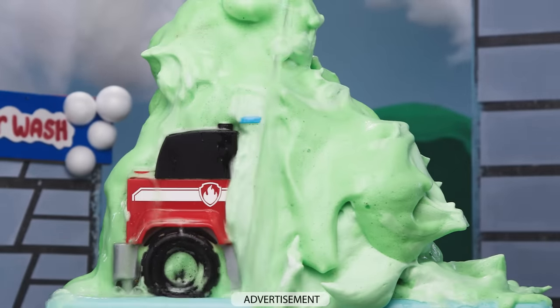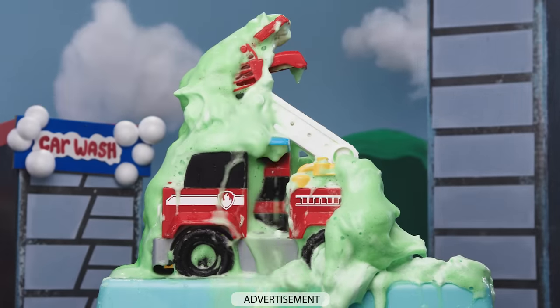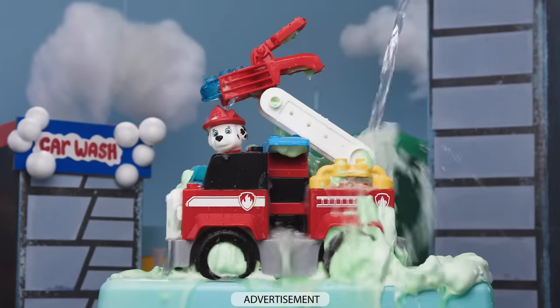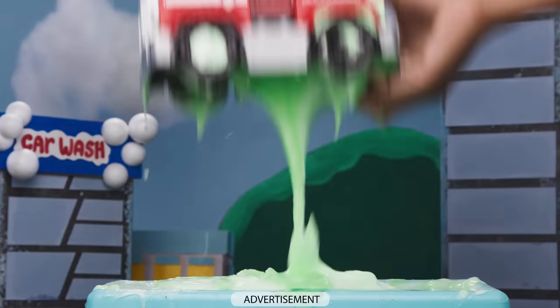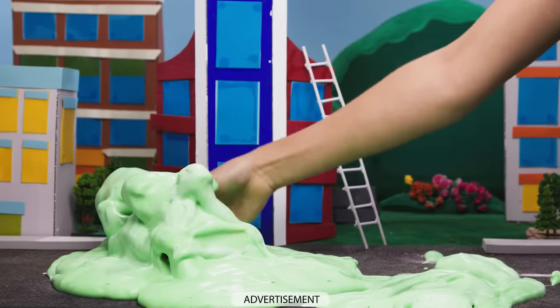It looks like this pup has a red truck, a white ladder, and a red fire helmet. That means it must be Marshall, and he's fired up. What will we find next?